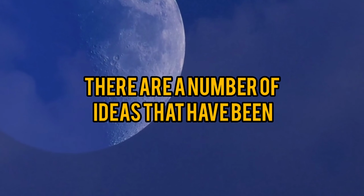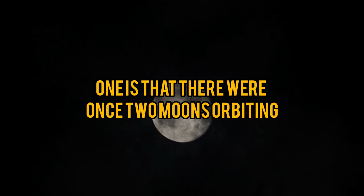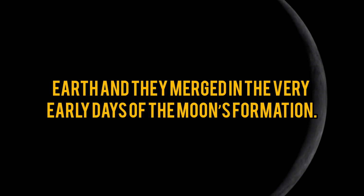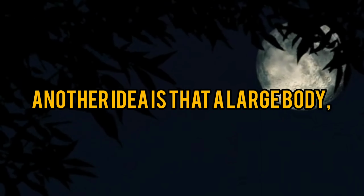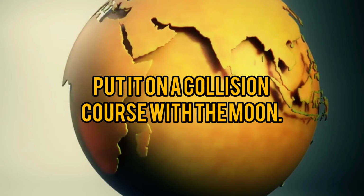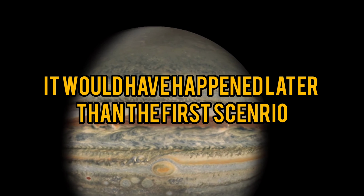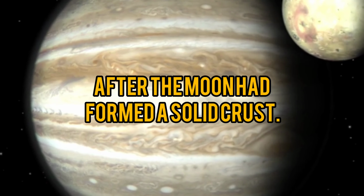There are a number of ideas that have been used to try and explain the moon's asymmetry. One is that there were once two moons orbiting Earth and they merged in the very early days of the moon's formation. Another idea is that a large body, perhaps a young dwarf planet, found itself in an orbit around the sun that put it on a collision course with the moon. If the second scenario is true, it would have happened later than the first scenario, the merging moons, after the moon had formed a solid crust.